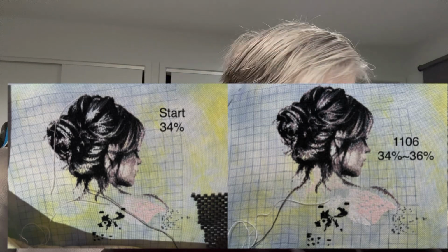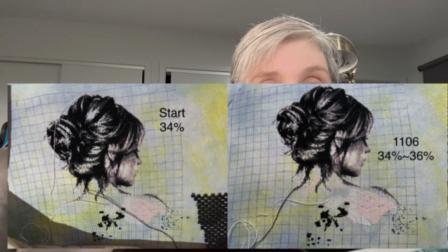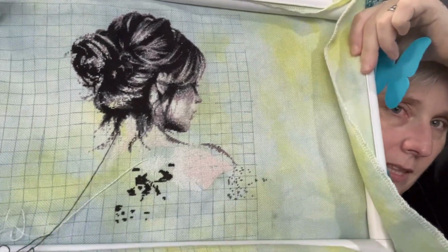This is my mini butterfly effect by Kate Powell. It's on a 24 count Summer Breeze. I should have a picture of what it will look like when finished, and where I'm at, and it will have how many stitches I did. And here she is.